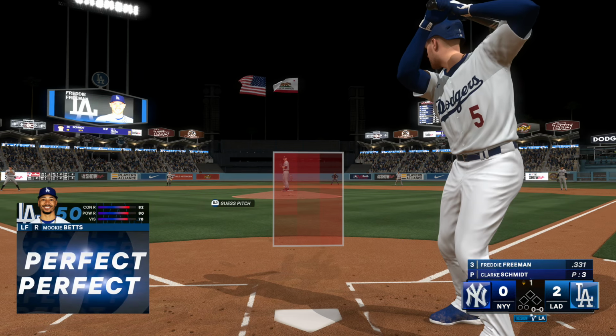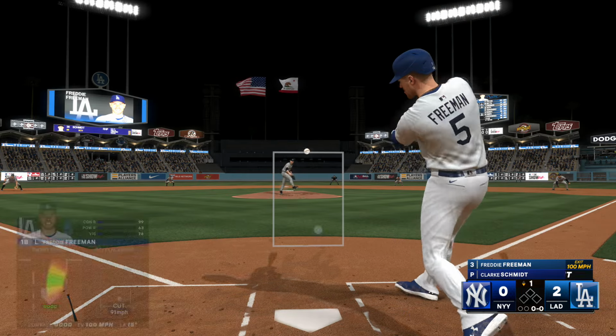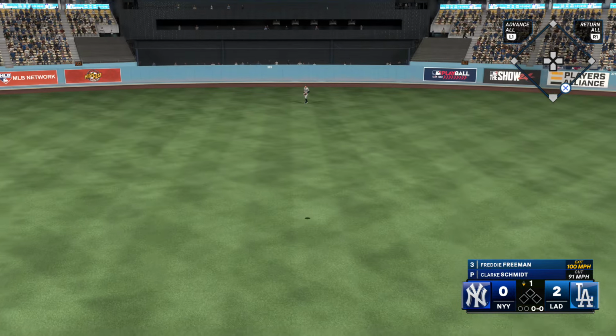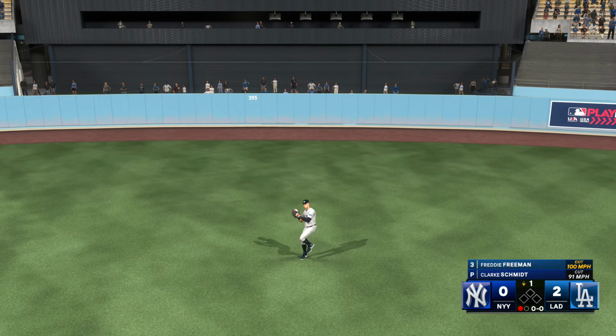Freddie Freeman up to the dish. On a line out towards center. Judge makes the catch, and there's one gone.